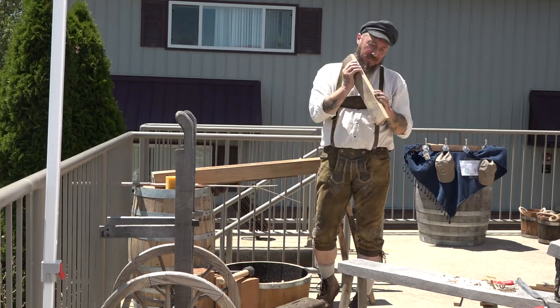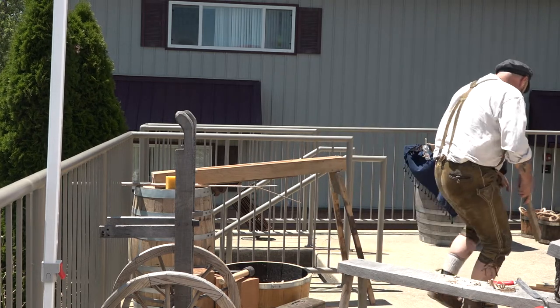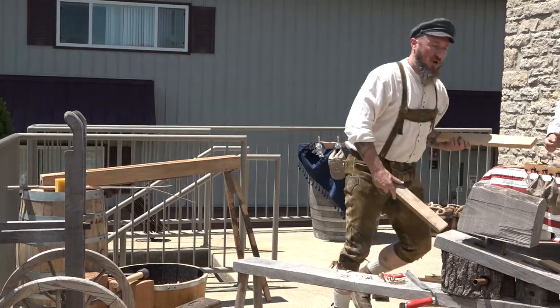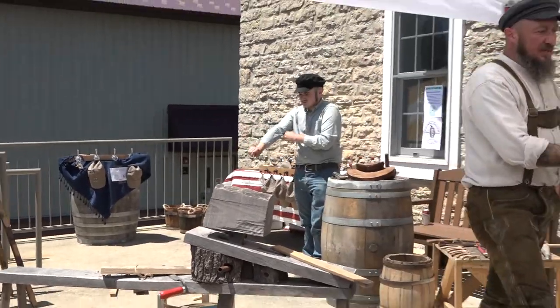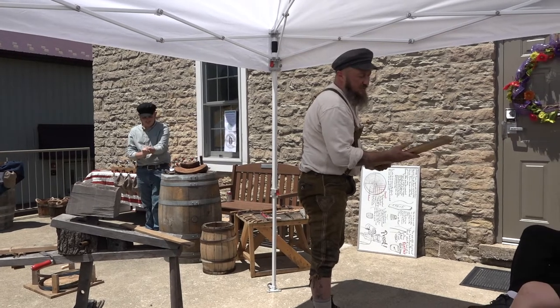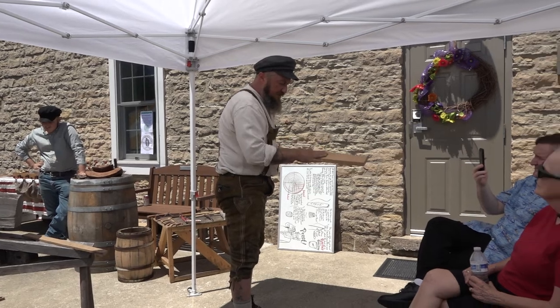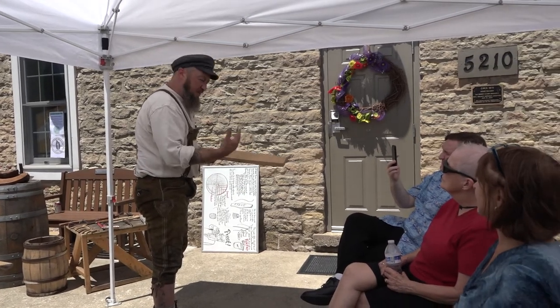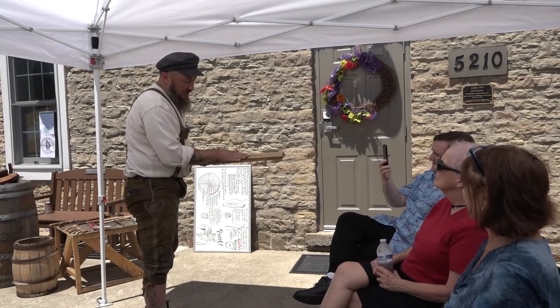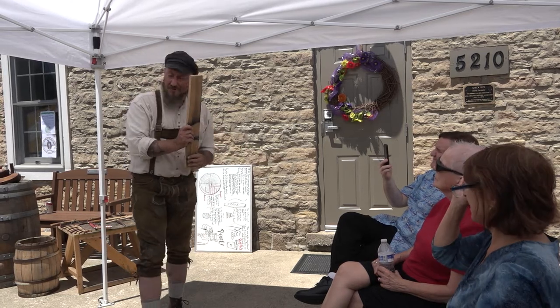So we got one side pretty much jointed, ready to go. So we wind up with a finished product that will look something like this. You have your angles here. And then once that's done, you have to hollow the stave out to take away some of the meat of the wood, so it makes it easier to bend, more pliable. And then you round the back so that it forms a nice cylinder.